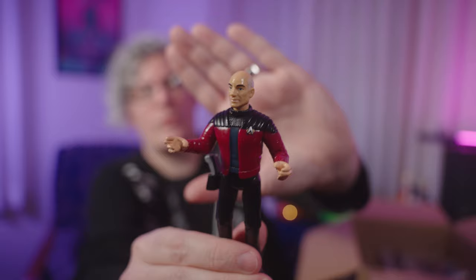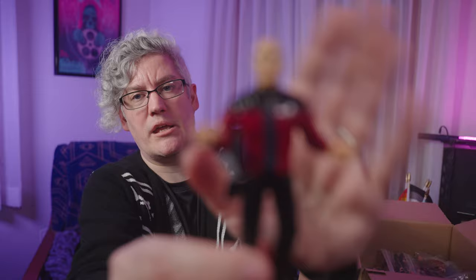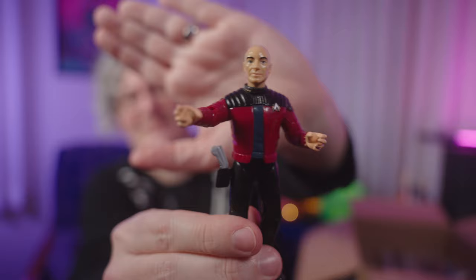We've got a Wave 1 Picard. I don't know why Wave 1 did not have him in the duty uniform, but we have, for my money, one of the nicer Picard figures just simply because he is actually pointing his finger, and it's accurate to him saying, you know, the thing. It's a dope little figure. I don't know why every Picard didn't come with this arm, you know? I just don't understand why.